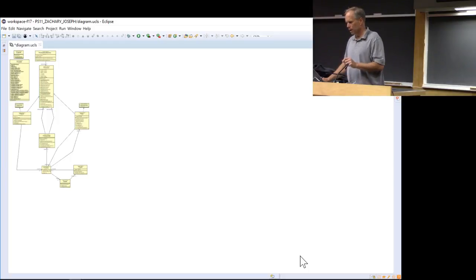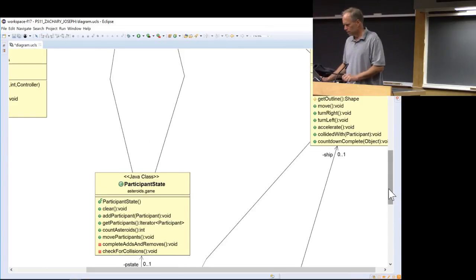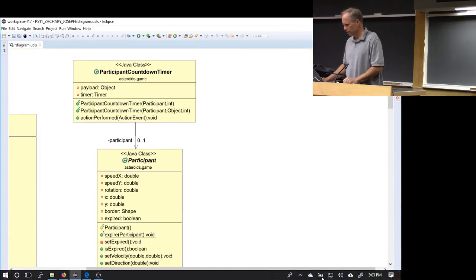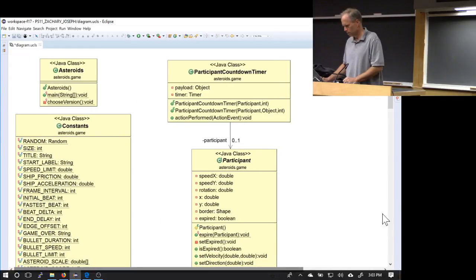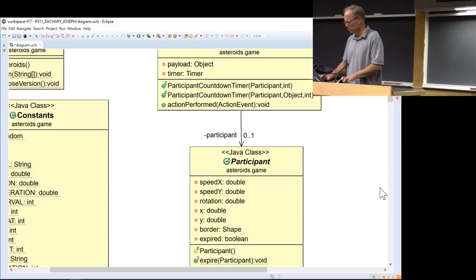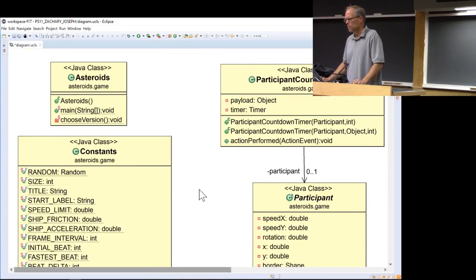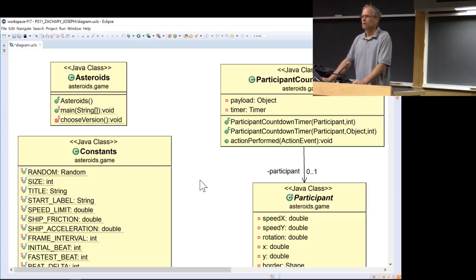So I'm going to blow it up a little bit so you can see what's in it. Okay, so that's blown up quite a bit. So we'll just start up in this corner here. Is that visible in the back? Okay. Would we be able to get this list?